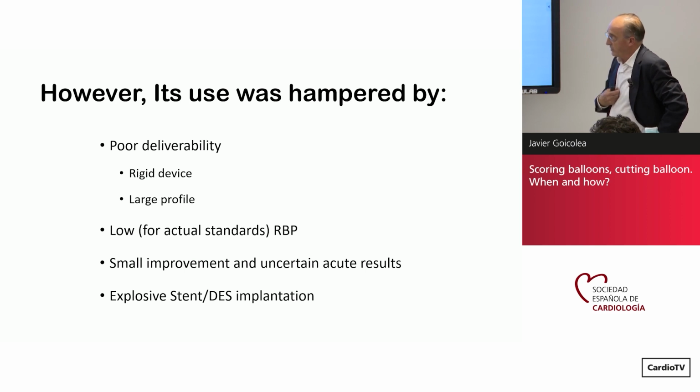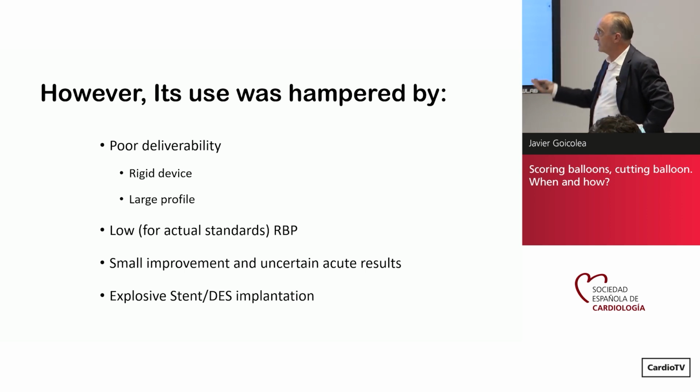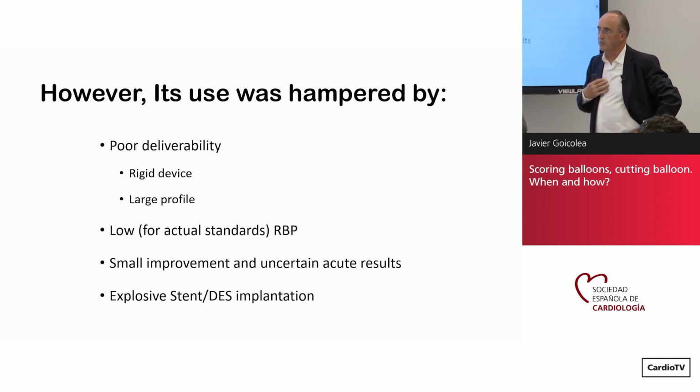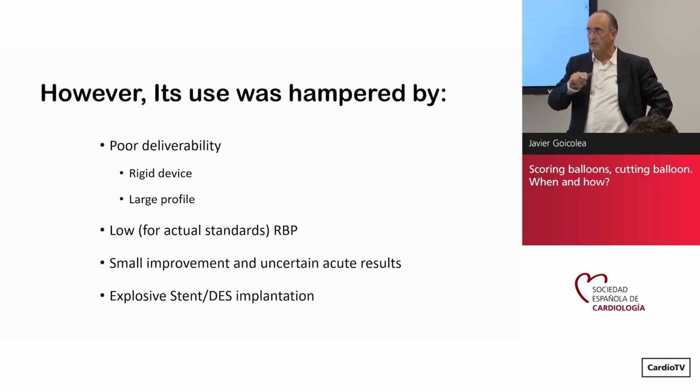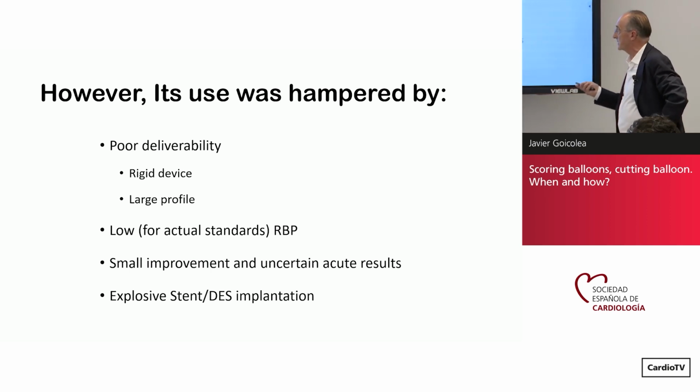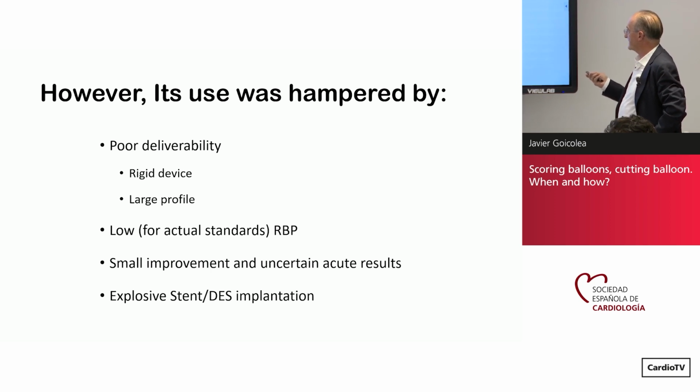However, we know its use has been hampered by poor deliverability. It was a rigid device, large profile, low rated burst pressure, which I don't very well understand. I'm speaking for low pressures, but now I'm asking for high pressures, because in some instances you need high pressures. So I think 12 atmospheres is not enough for rated burst pressure in this context, especially in the context of calcium. Small improvement and uncertain acute results, and despite the time that we have, we are lacking a device which has good long-term randomized control trials.